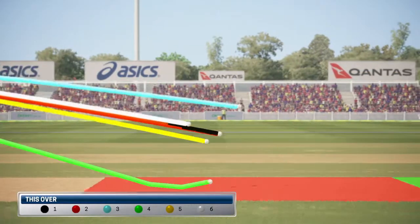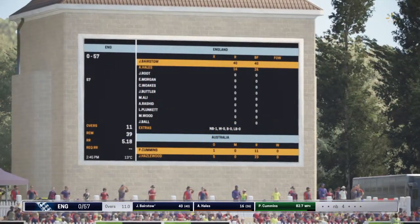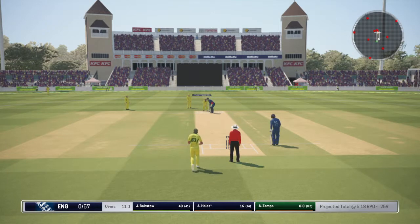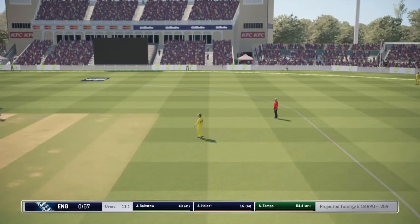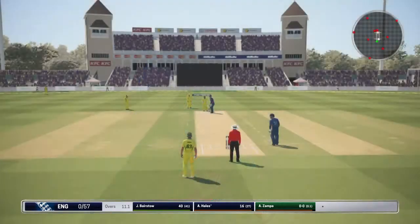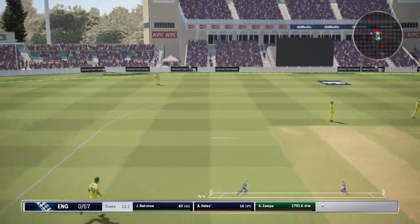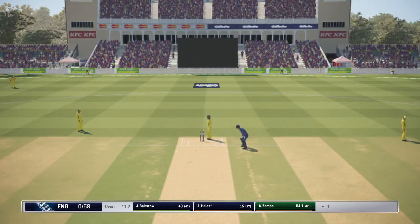And that ends the power play. Will be interesting what moves are made in the field. Zampa, the leg spinner, is coming on to bowl from the grandstand end. And they get a single there.